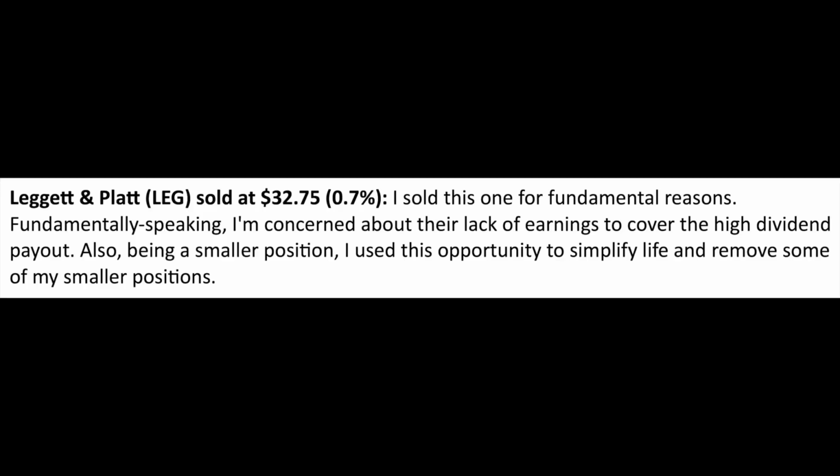I sold it at $32.75. It formerly comprised 0.7% of the portfolio. I sold this one because I have a perception that it's a company of lower quality. They're having a hard time covering their dividend. They're facing some challenges with their payout ratio, and in a smaller portfolio, I cannot afford to compromise on quality at all. So I have a perception it's of lower quality. It was an easy one to sell. Would I buy Leggett back? Probably not. That's not one that I will probably be adding back in my future as a dividend investor. So I want to keep going.